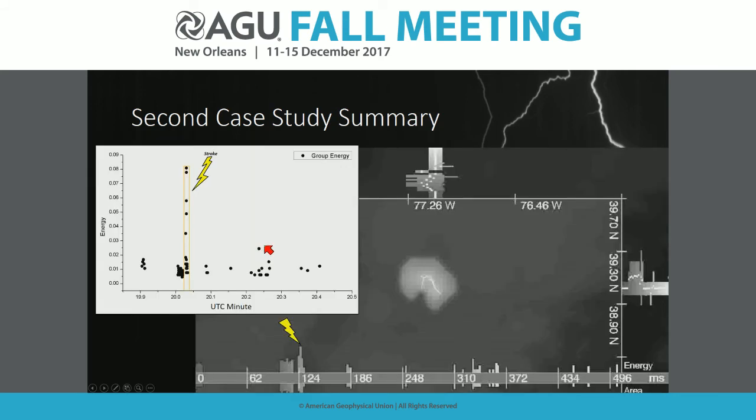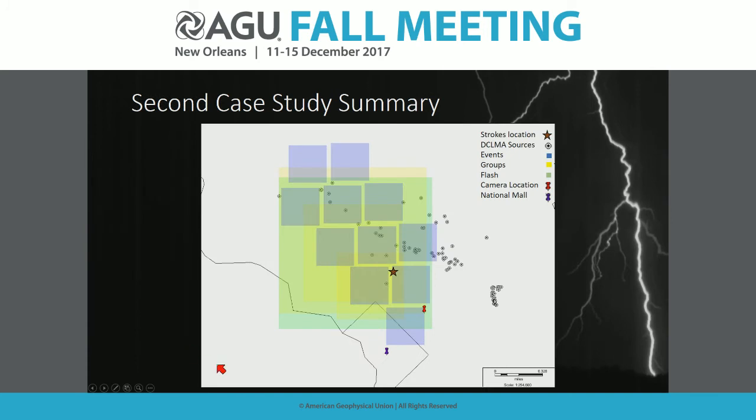And this is, yeah, I forgot to show. Okay, this is the time when the stroke happened, and this is just to show on the video when the stroke happened. And this is an example of how I put things together. So this is for this case. This is the stroke location. This is the camera, and the blue squares are the events, the yellow squares are groups, and the green ones are the flashes, the flash of this case.